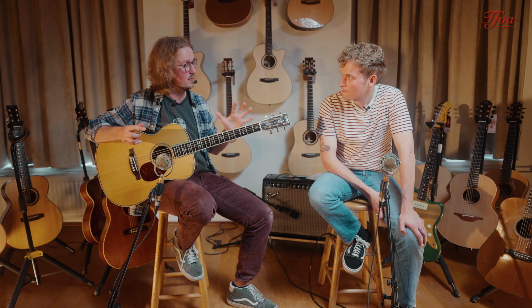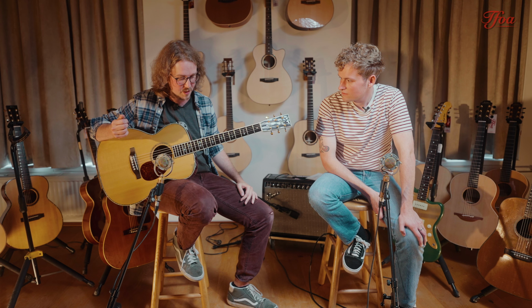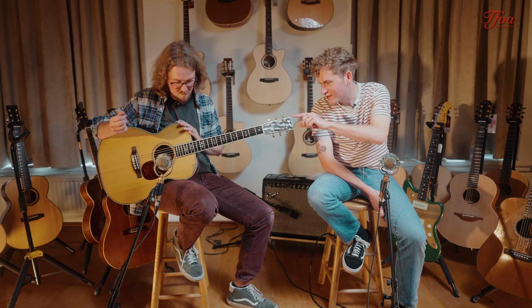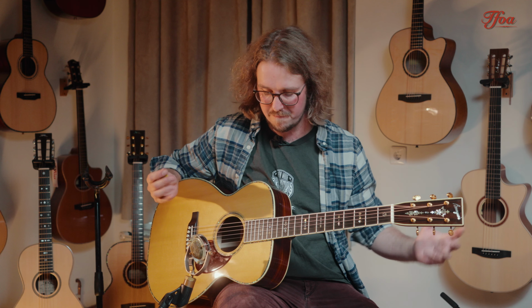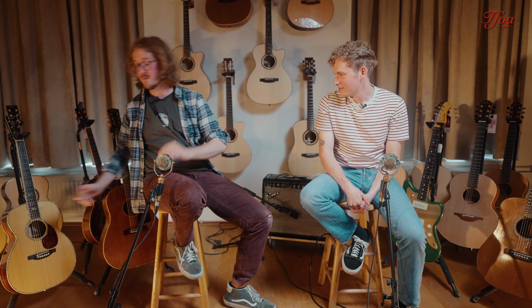A D18 or anything, but that's not what the OM is made for. I think it's really made for, personally, I like to play fingerstyle kind of music on it. Beautiful engraving on the tuners, as well. This guitar is all about the details, and it sounds really balanced to me. So yeah. Very different than the vintage acoustics that we had. Very, very different. So that was it.